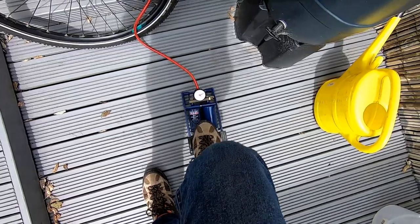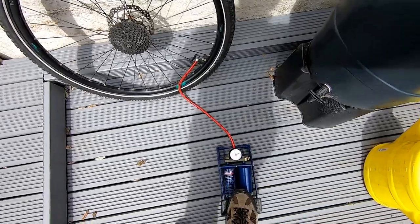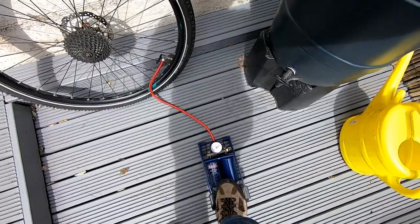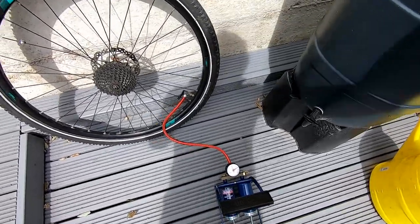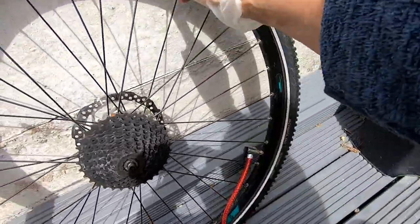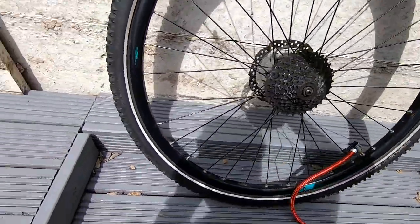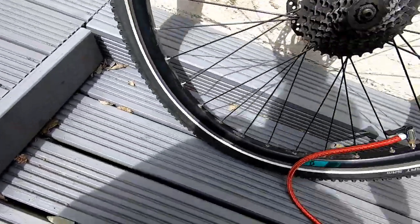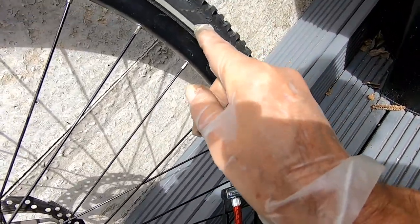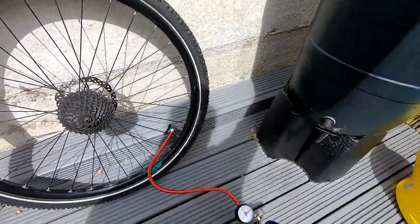40 pounds. 50 pounds pressure I've put in that now, and it's still not come out properly there. Well, let's just have a look here, because there's a limit as to how much pressure you can put in these. Where does it say it? Ah, here, look. 45 to 70 pounds the tyre will take. Well, let's carry on then.